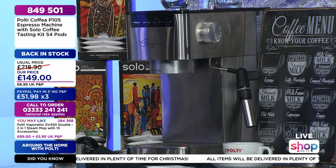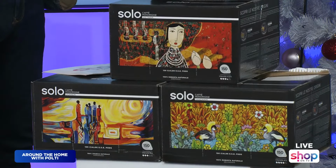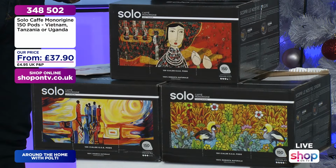Now, if you do want to add in more coffee, if you've bought the machine, we've got that back in stock as well because that sold out really quickly, because as soon as people had the machine, they loved the coffee. So we've got 150 pods as an option of the solo origin coffee. So you've got Vietnam, Tanzanian or the Ugandan. So you choose which one. So if you've got a favourite and you think, oh, I do like the Vietnam, you can order just the Vietnam. The prices vary, but they start from $37.90.